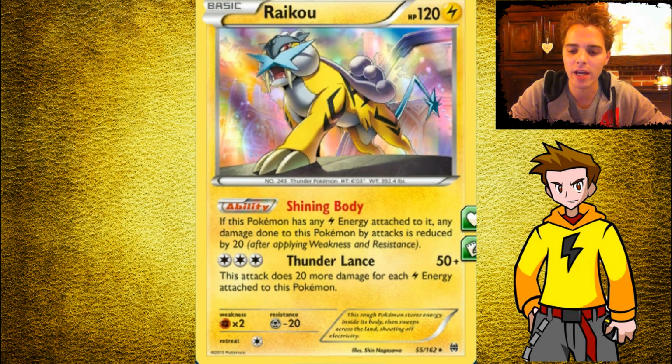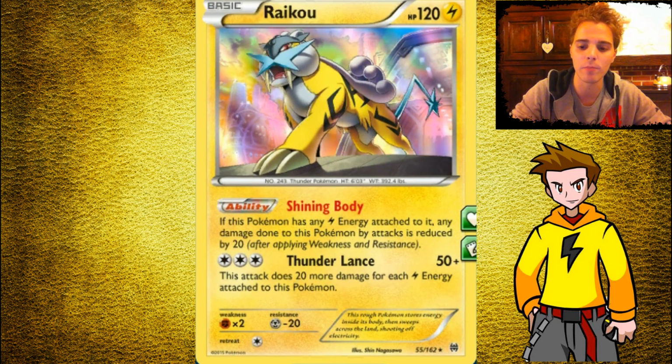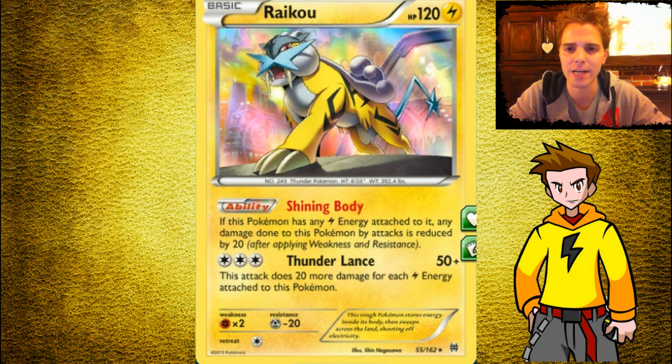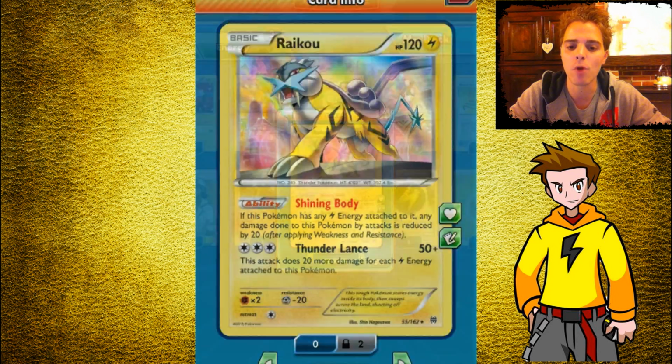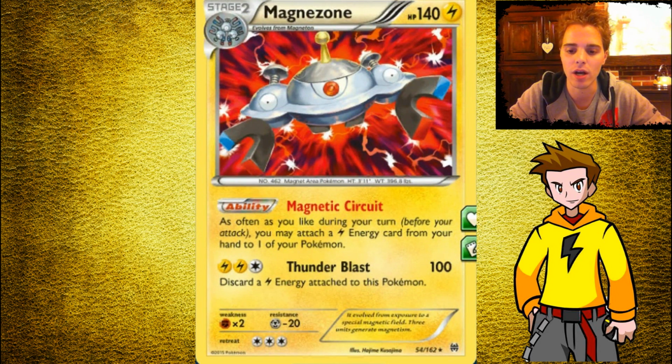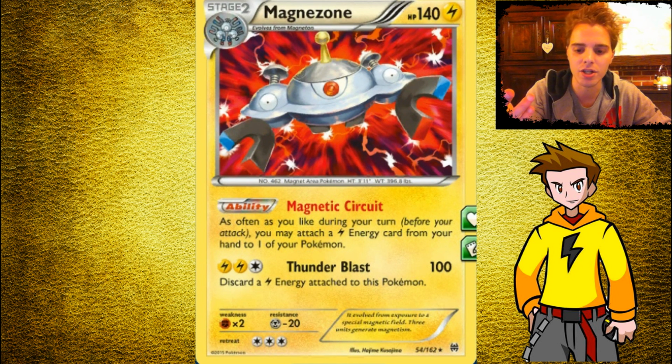So we have this Raikou. It also deals 50 damage plus 20 more for each lightning energy attached to this Pokemon. So we need some acceleration on our side if we want to make a lightning deck. And what Pokemon are ideal for that? We can have the Magnezone here, Magnetic Circuit. As often as you like, you may attach a lightning energy from your hand to one of your Pokemon. So you can attach one for the turn and then use the ability to attach another one. So you can have the energy acceleration going on like that.